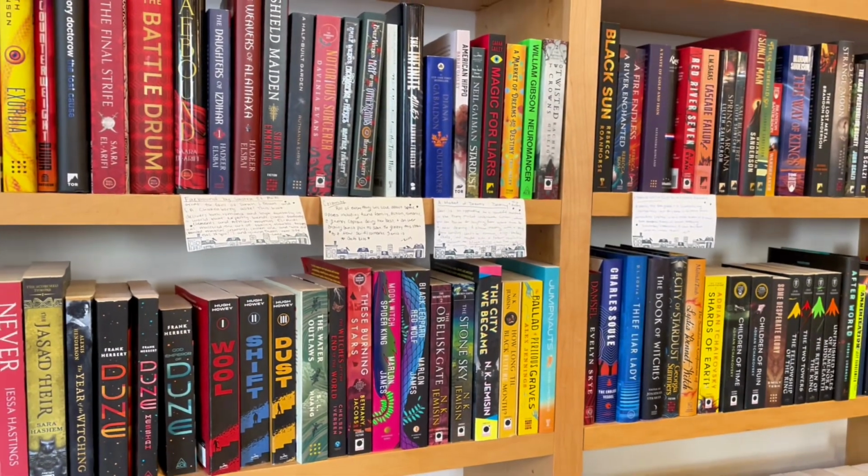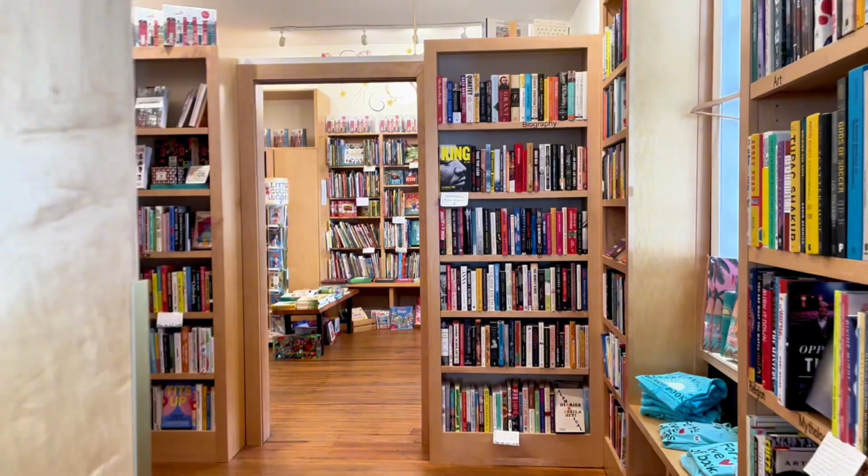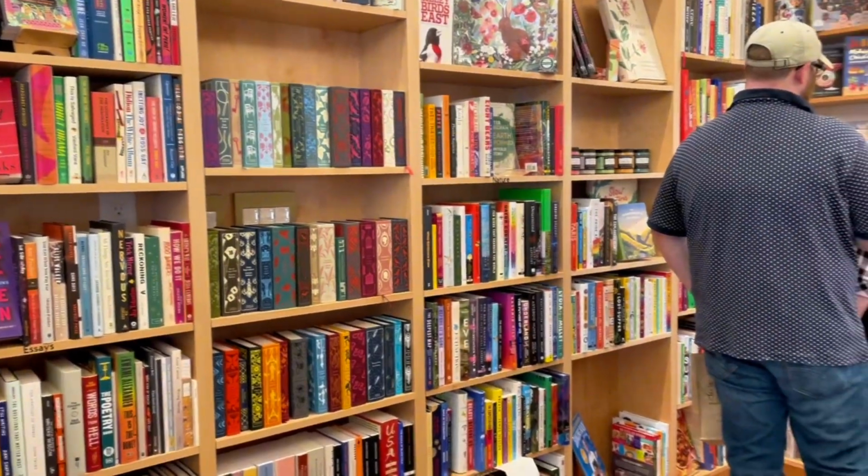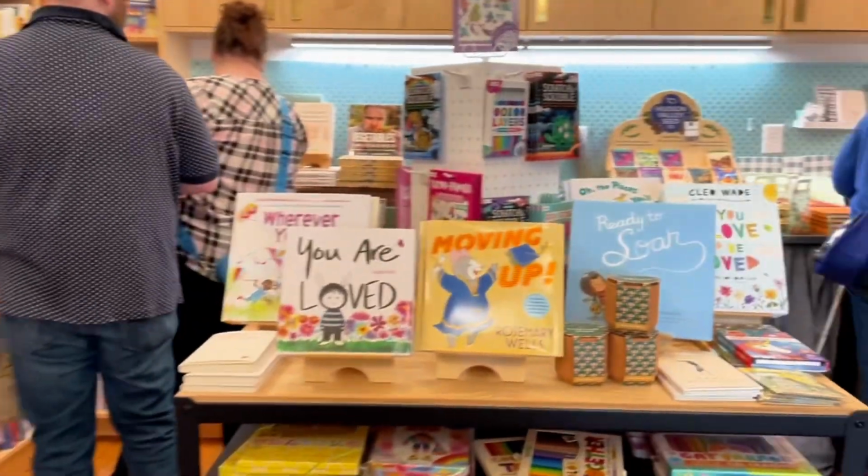In terms of the layout, the front of the store was primarily dedicated to adult fiction and nonfiction, and the back had a small section for children's books and also a kombucha fridge, I think. I bought the most books from this bookstore. I bought 4 books. Rip my wallet, but no regrets.